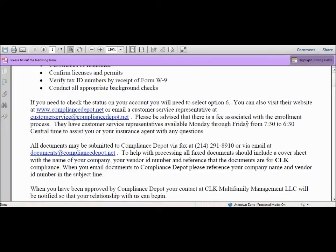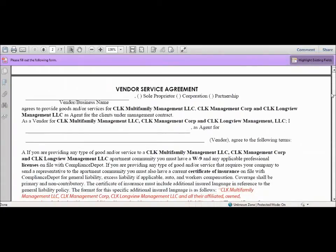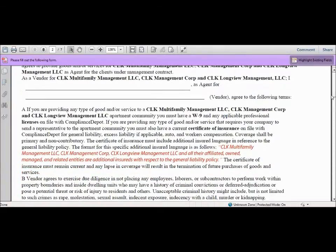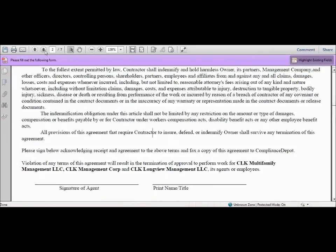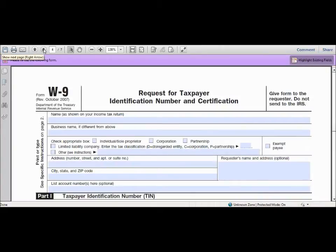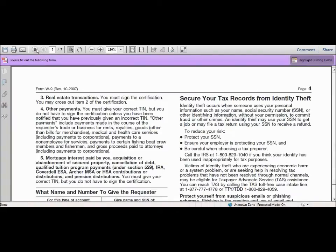It gives them information on how to contact Compliance Depot to get set up and to get enrolled. It also includes for them so that they can see right away a copy of the vendor service agreement that they will be required to sign. And then the next, a copy of a sample insurance certificate, a W-9 form, and that is it, all the pages of the W-9. This packet is your starting point for all of your vendors.